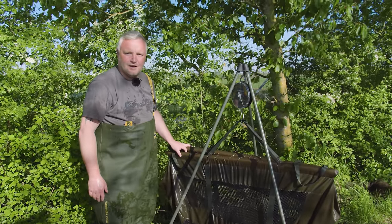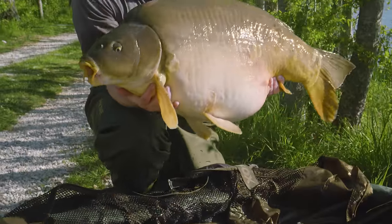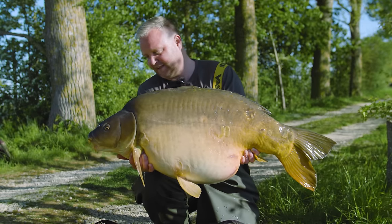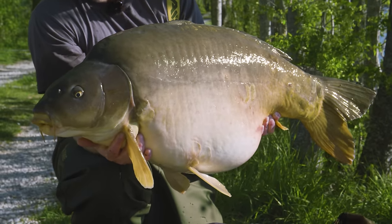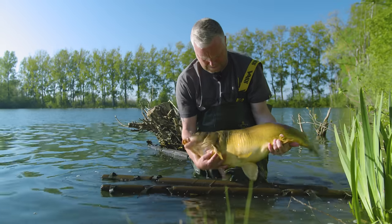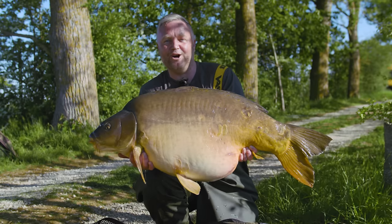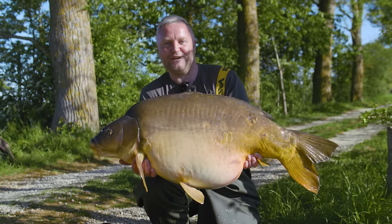49.12. What a morning. So yeah, let's have a look at her. What a fish. 49 pounds, 12 ounces. Absolute carnage this morning. I've had four takes. I've put two of them back. One was very camera shy when I tried to get a photo. They were about 25, 30 pounds. And believe it or not, I've got an even bigger one in the sling waiting for its photo.